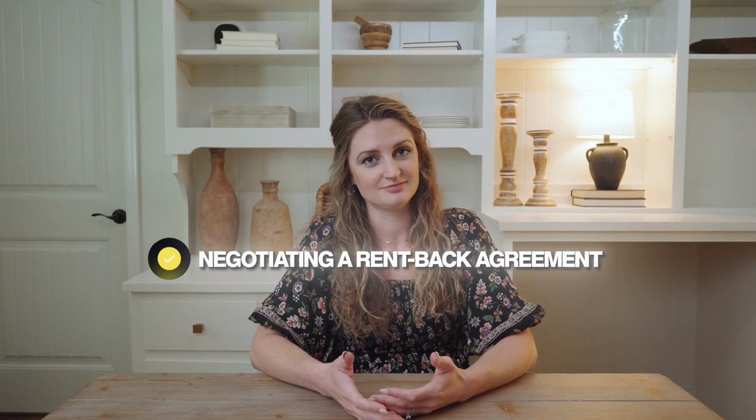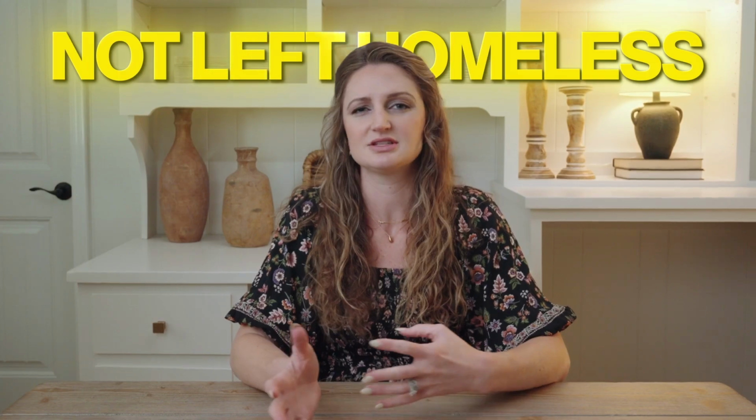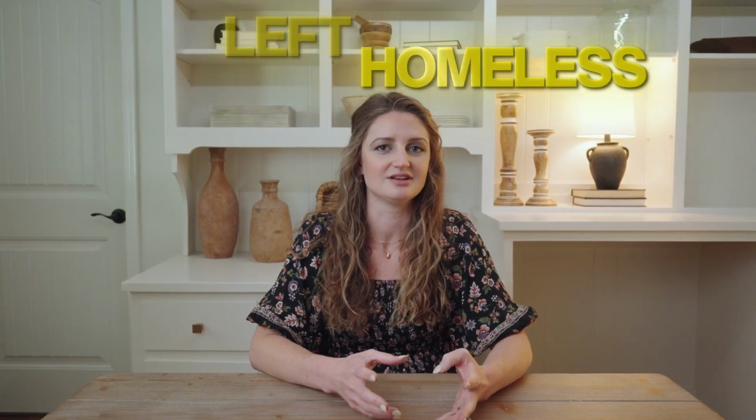A great lender will advise you on all of your options and help you pick the very best plan for your situation. And another great option is negotiating a rent back agreement, so you're not left homeless if there's a weird gap between your transactions. This can apply to either transaction. It could mean that you stay in your current home after closing, or you could move into your new home before closing. Now, these negotiations are tricky, so having a great realtor is key.